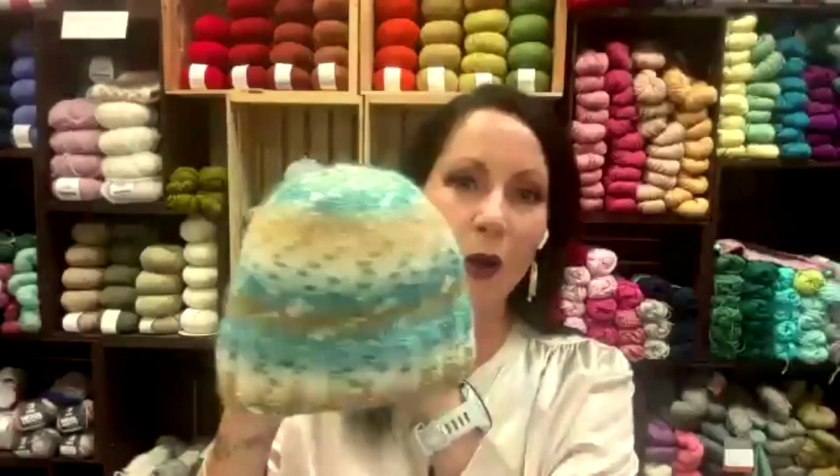But this hat is just a simple beachy hat. A lot of people want to bring hats, bring the beach back with them to keep them warm up north. This material is great. It's Lang, it's called Snowflake Multicolor, and it is so squishy.